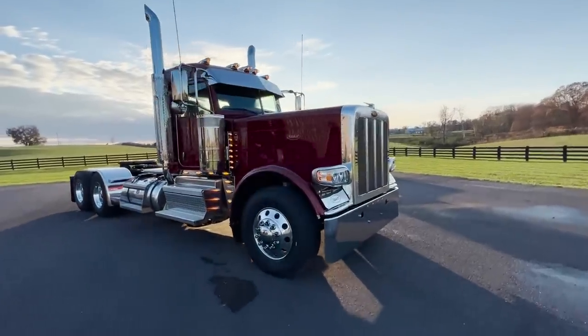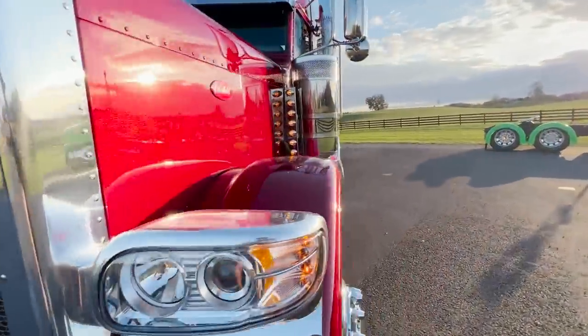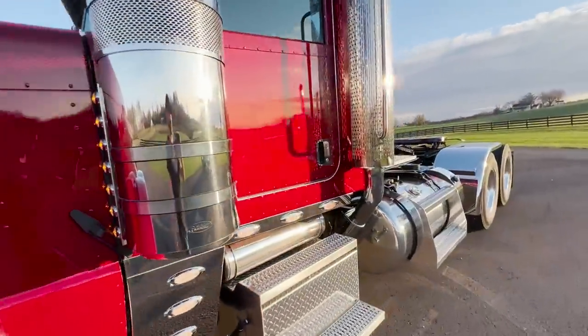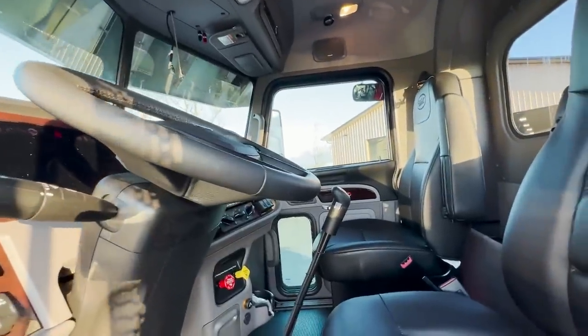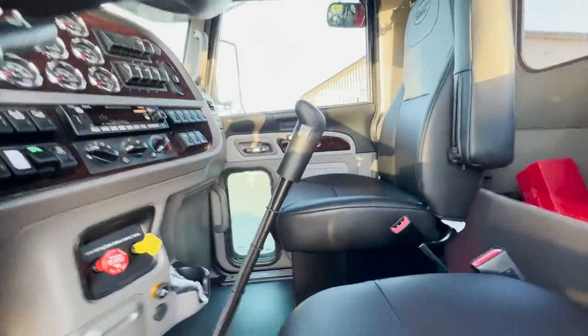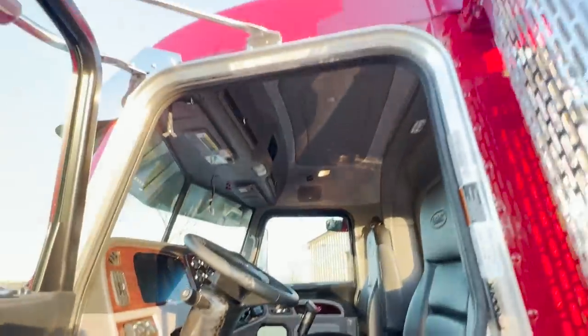We'll go over here, open the door, and show off this super sweet 13 speed. I know Tommy's all excited about driving this 13 speed. It's a platinum interior package. Check that out. That's not a 13 at all. It is an 18. That's a gray button, man. I'm losing my mind.